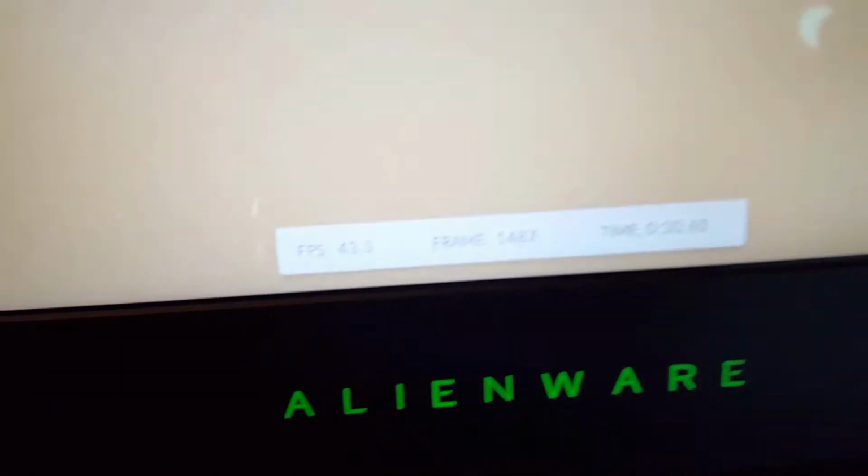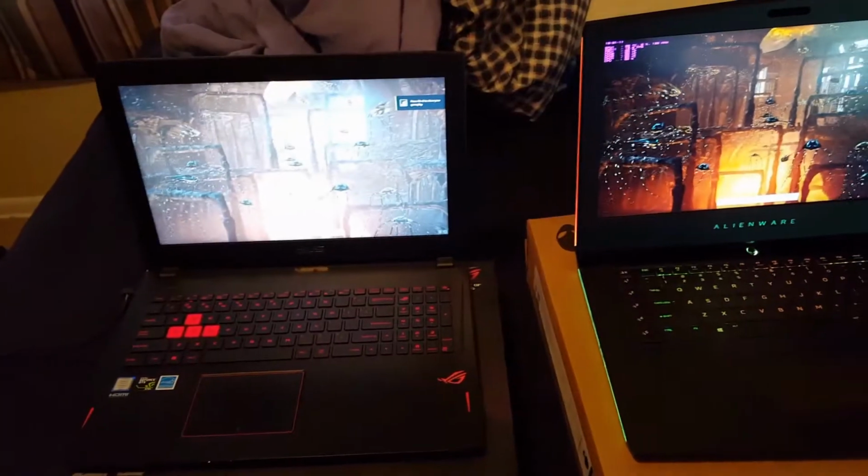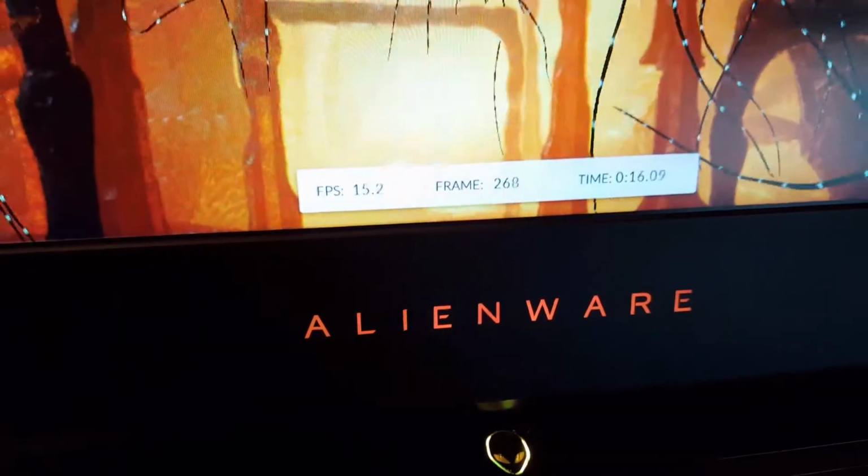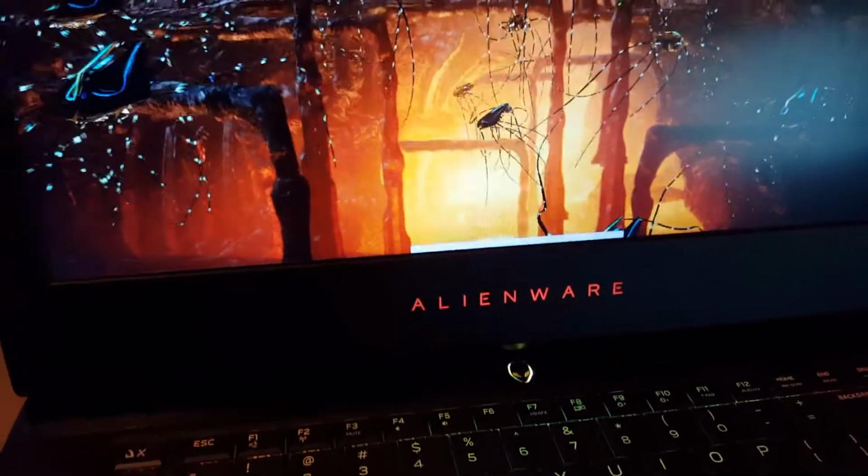Alright, so we're coming upon the graphics test here, and I just want to point out the FPS differences. See, this is pulling 40 FPS, and this is barely doing mid-20s, maybe 30. Well, in any case, it's below 30 FPS for both these laptops. And then we got the second test going. Now this is a CPU test. This is doing 30 FPS, and this is doing around 15 FPS, maybe 16, 17 FPS.